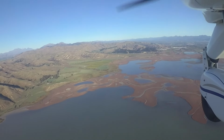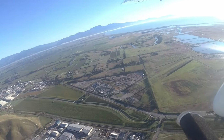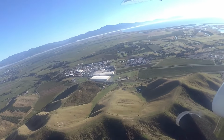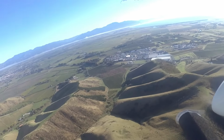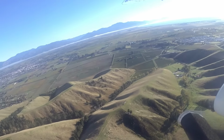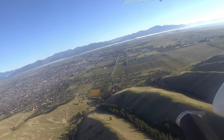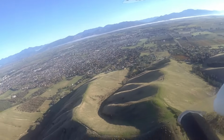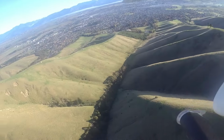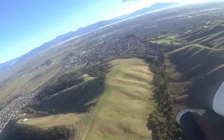So we're now traveling over the big lagoon, and soon we'll be looking down the starboard wing at Blenheim City. There you can see the city of Blenheim off the starboard wing, and just beyond Blenheim, we can now see the runways of Omaka Aerodrome, where we'll be landing.